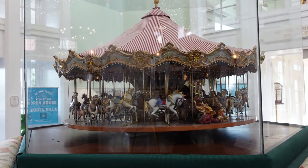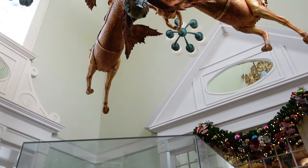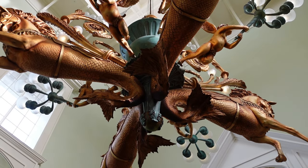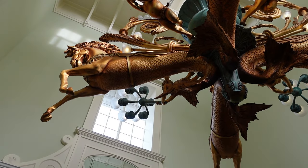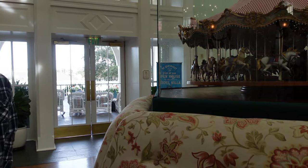Here's another look of that carousel looking thing. It's very, very cool. And of course the chandelier is OMG. Crazy pants. Let's keep going.